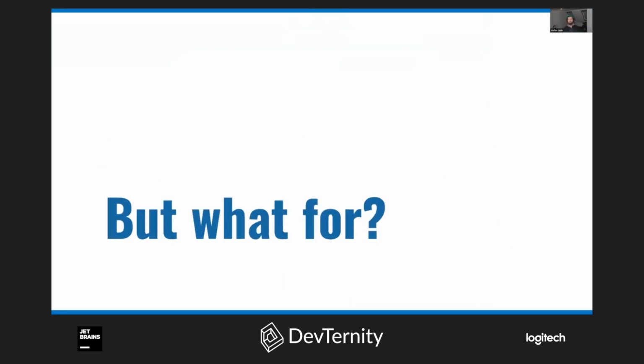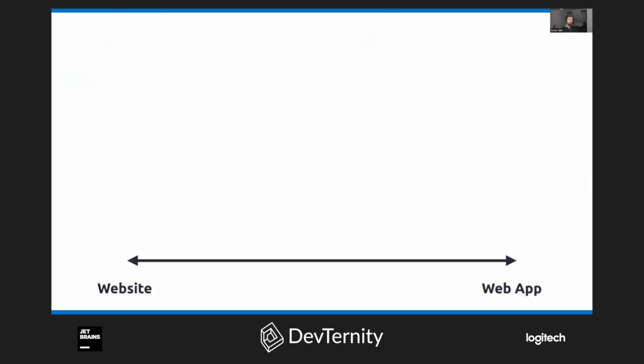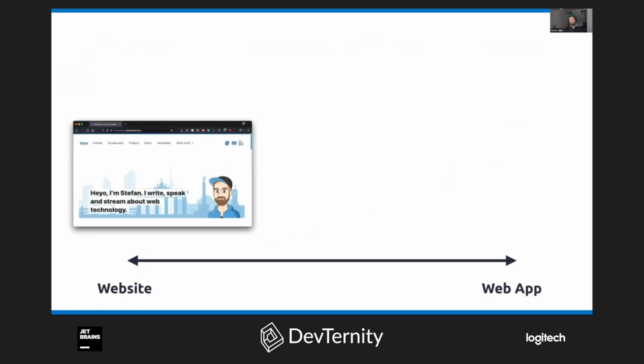But I want to question, what are we using all this code and JavaScript libraries for, right? I don't know what you're working on, if it's a video platform, a blog, shop, maybe some apps, marketing site, games, productivity apps, PWA, streaming site, social networks. There are a lot of different use cases and you could do anything on the web, right? But shouldn't we take the consideration and have a thought about what we're actually building? For example, this is just my humble blog. I would 100% say that this is just a website, right?